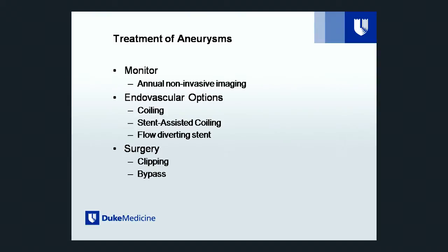If, however, we decide that we need to treat this aneurysm, then we have to have the conversation of how do we treat this aneurysm. There are two general categories that we have for treating aneurysms. There's the endovascular treatment, which is treating the aneurysm from inside the blood vessels. And this can be done with coiling, with stent-assisted coiling, or with these new flow-diverting stents. Or there's the open surgery. And this can be done with either directly attacking the aneurysm or bypassing the blood around the aneurysm, so you take the aneurysm out of the equation.